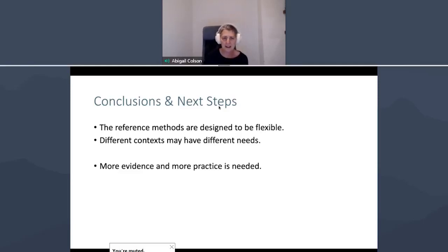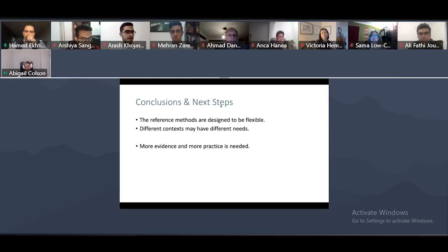So these reference methods are by design meant to be flexible so that they can fit to the different contexts and constraints of the different settings where they may need to be applied. But they were also created in thinking about a UK context and UK health technology assessment context in particular. So some of us who are involved in this project are involved in some new work now with an ISPOR Good Practices Task Force that's also bringing in a wider group of people to think about how to develop recommendations for good practice in elicitation in a wider range of healthcare decision-making settings.